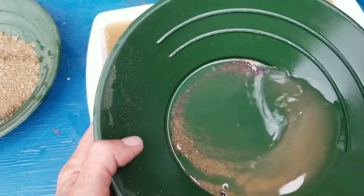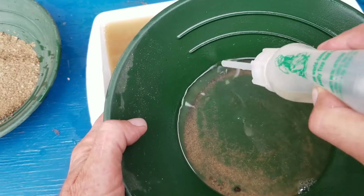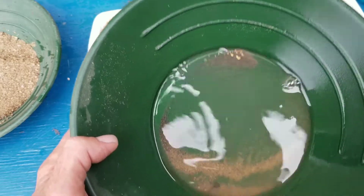So now let's see here. I was hoping there might be a little bit of that flower gold showing up there, but nothing yet. But that's some finer stuff showing up in there right there.